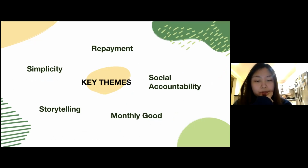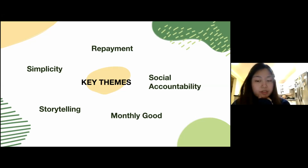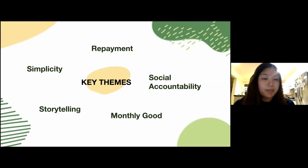For example, pain points on lender repayment, social accountability, and monthly good, which is a lending subscription service that Kiva offers. There were also conversations around how important storytelling is to Kiva, and also the simplicity of user experience to help people understand what Kiva really does and how people feel better about their experience. So we kept in mind these insights as we moved into the research and later on the ideation and prototyping.